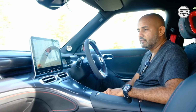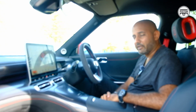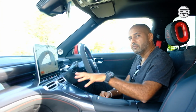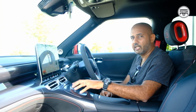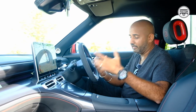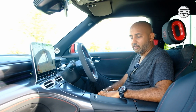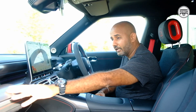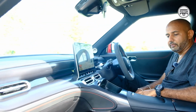But I must say this, that when you're driving in the afternoon and the sun is right ahead of you, it tends to glare. This thing just shines like my head, because it really tends to glare and becomes difficult to drive actually. So the only way around it is to keep it open. If it glares from here, then God help you.